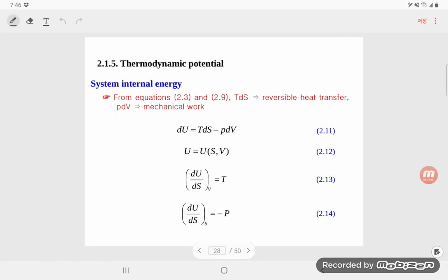Okay, then, as I said, there is a dQ, the definition of the internal energy, dU equals dQ minus PdV, right? And we now use this one, dQ equals TdS. And then U is the function of entropy and volume, right? If we differentiate, dividing by this dS while we consider the volume as a constant, and we get the T.